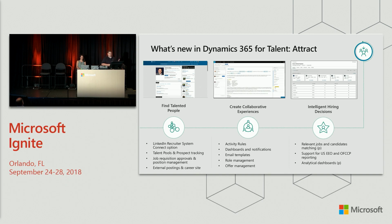And those talent pools are also integrated with LinkedIn. As well as on a particular job, you can track prospective candidates separate from the actual applicants of the job. So depending on the stage in which those candidates are, whether you're just, as a recruiter, talking with them, trying to convince them to apply for the job, sell that job to them, they show up as prospects. But as soon as they apply, now they're full-fledged applicants, and you can track those through the system and through the rest of the process.